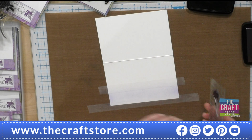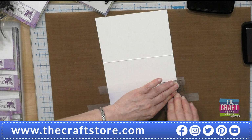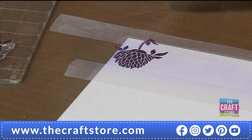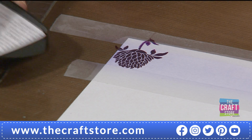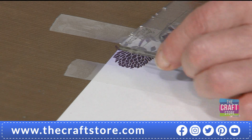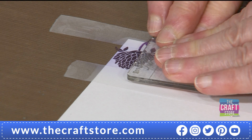Okay. So we're going to start over here, see if I can find the top. Give it a good old press. Don't worry about that there, because that's where the tape is. So if it looks like I've smudged it, I haven't. That's just where the tape is. I did do angles when I did it before, but I think I'm just going to do straight lines on this one.